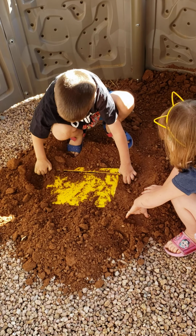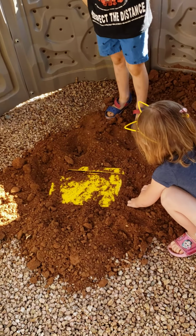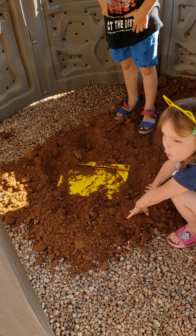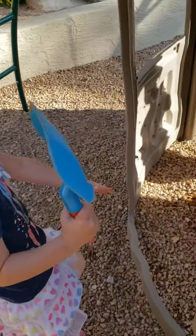Daddy, help me get it out. I am. We need a... Daddy, can you help us? I'm not allowed to help you by the treasure map rules. Keep digging out from the sides. Oh, you got a shovel. How smart.